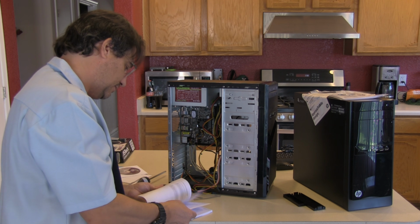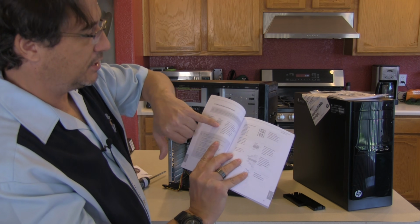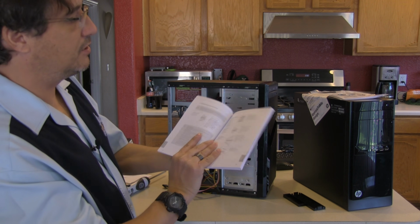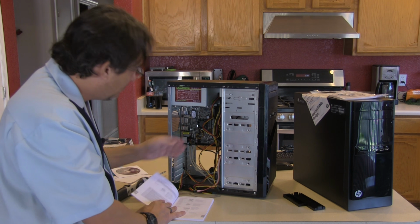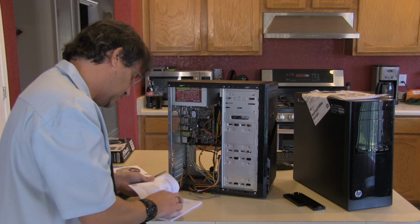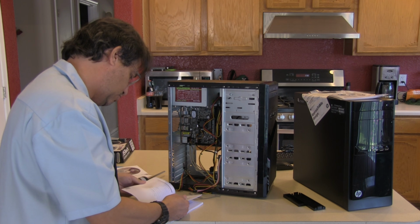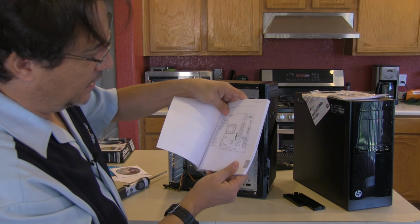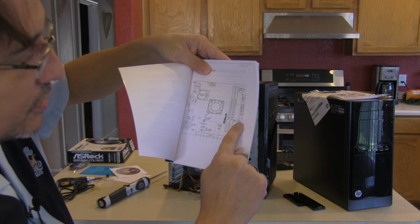And where is it? So what they did in the manual is they showed me the onboard system panel header, close up, but doesn't show me where in reference to the rest of the board that's located. My guess is it's this one way up here. So usually there's a picture of the board somewhere in the manual. Yeah, there is. And where I think it is on the board, I think it's right here, which this shows is number 7.